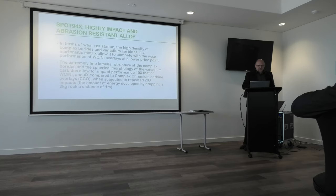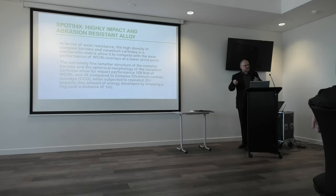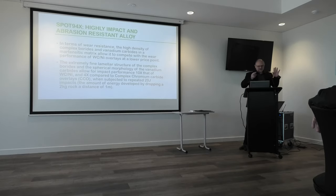So look at this in terms of the wear resistance: the high density of complex borides and vanadium carbides in the matrix is meant to compete with the wear performance of tungsten carbide nickel overlays at a lower price point. Yes, it does, but not for every application. I mean, tungsten carbide is still the benchmark for abrasion resistance, but not for impact resistance. So there's a trade-off there.